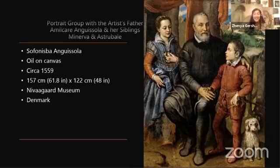Now, he had lots of daughters, five. I believe she had five siblings, five sisters. So she's the sixth of the sisters, and there was only one younger male son, born a little bit later. She's the oldest of the sisters.